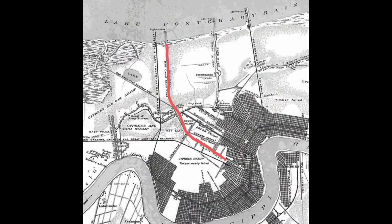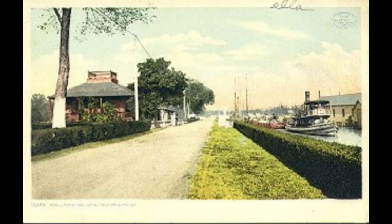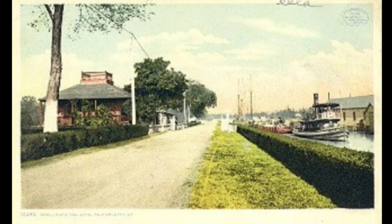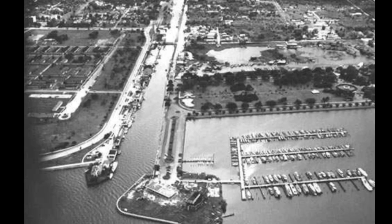In 1832, a larger canal began to be dug from around where the Union train station is near the Superdome to the lake at where West End is now. This canal would be called the New Basin Canal to differentiate it from the Old Basin Canal, or Carondelet Canal. At the end of the canal, a lighthouse was built in 1838 by Francis Gott.